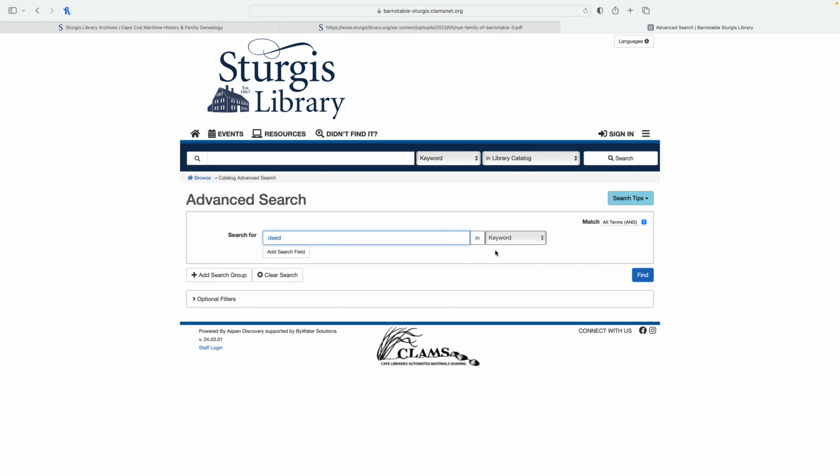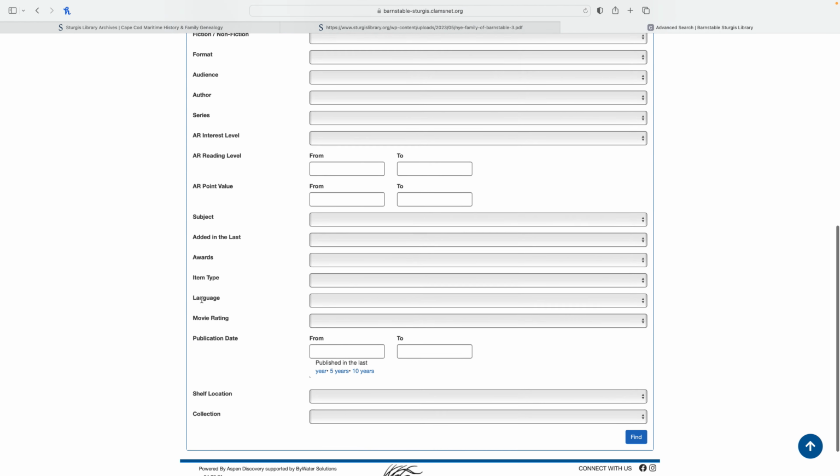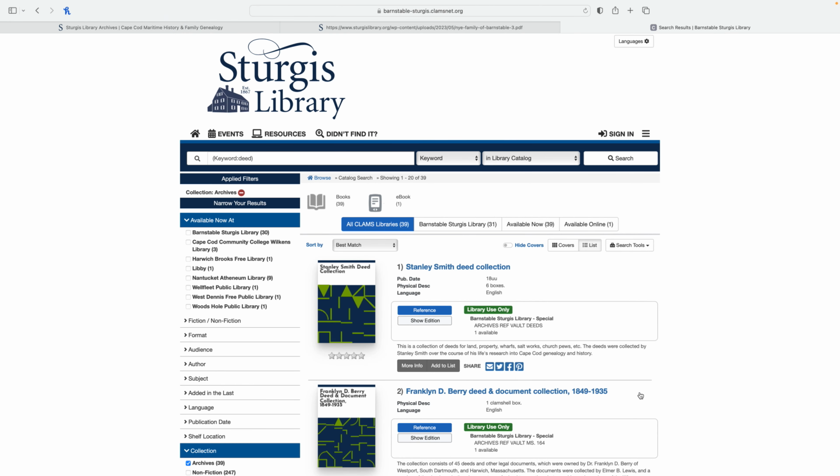and we're going to leave it in keyword because we want it to search both the subject headings and the description. We're going to go down to optional filters and scroll past all of this down to where it says collection. Click on archives and then click find. This will bring up all of the items in the catalog that have deeds listed in archival material. So this brings up 39 results. We're going to be primarily interested in the results from our archive.